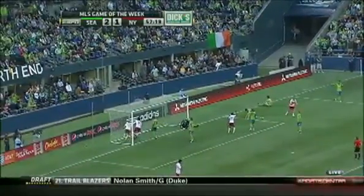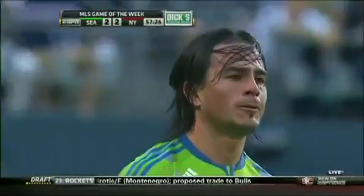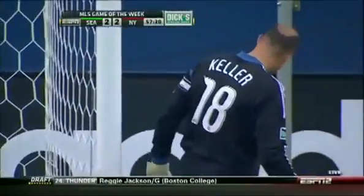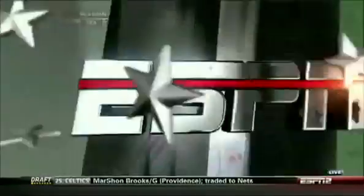It's an own goal. 2-2, and for the second time in 5 days, the Red Bulls come back from a 2-goal deficit in the Pacific Northwest. They did it against Portland on Sunday to get back to 3-3, and back they come here to 2-2. So unlucky for Zach Scott. And we'll see the replay here.